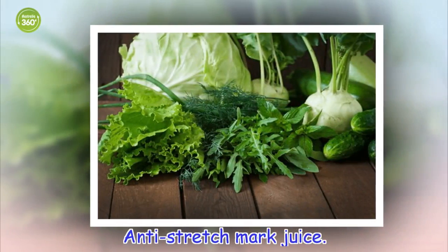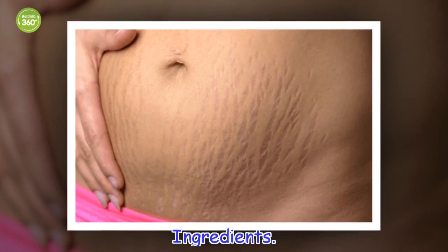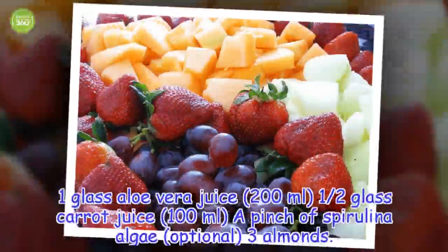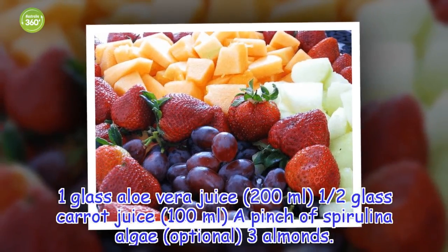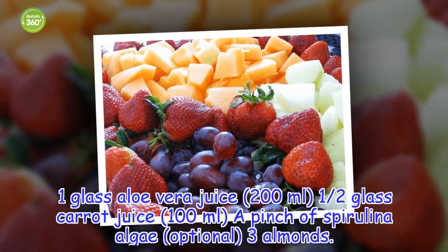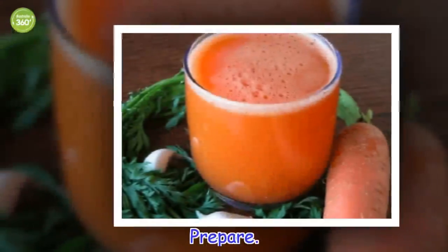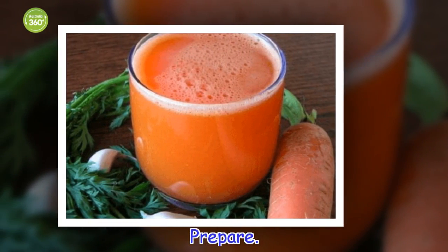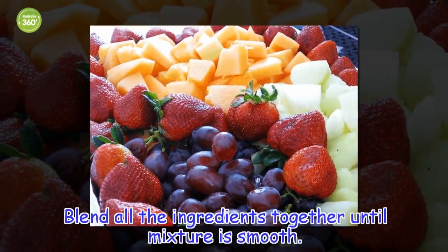Anti-stretch mark juice. Ingredients. One glass aloe vera juice, 200 milliliters, 1/2 glass carrot juice, 100 milliliters, a pinch of spirulina algae, optional, 3 almonds. Prepare. Blend all the ingredients together until the mixture is smooth.